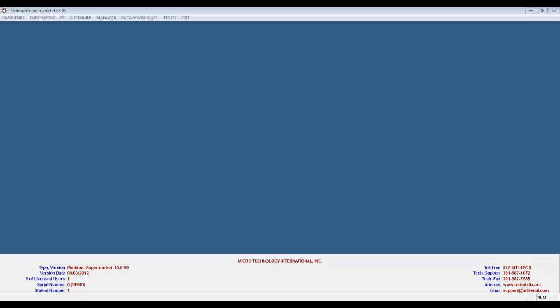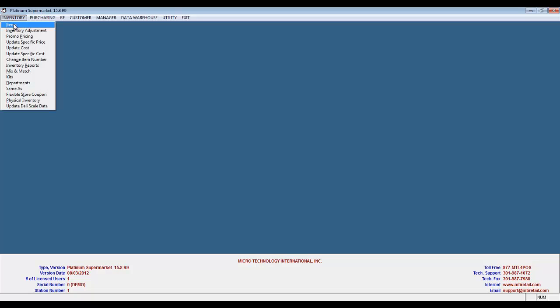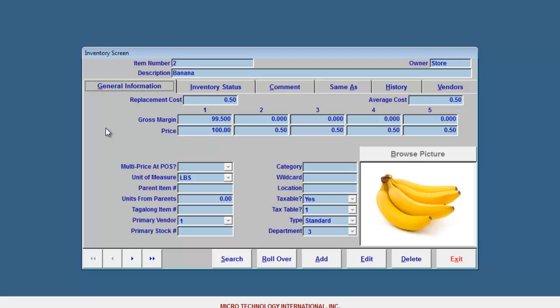Platinum Supermarket is currently available in both English and Spanish, with the possible addition of another 26 different languages. The Platinum Supermarket software package consists of 2 separate applications: the back office software for managing your business and the point of sale software. To begin the demo, we will start in the back office software.